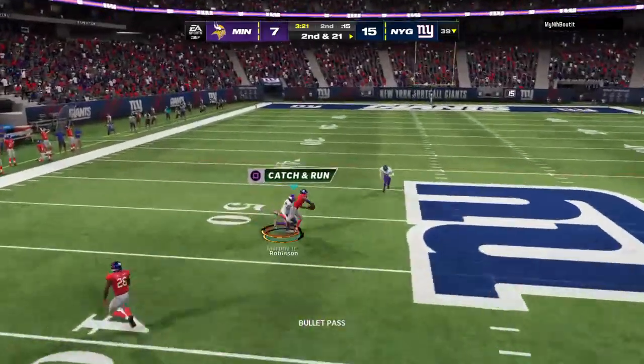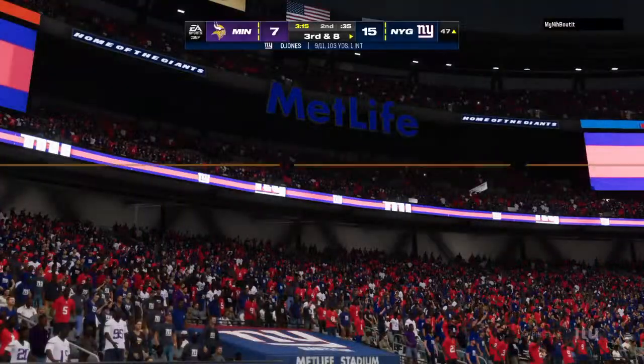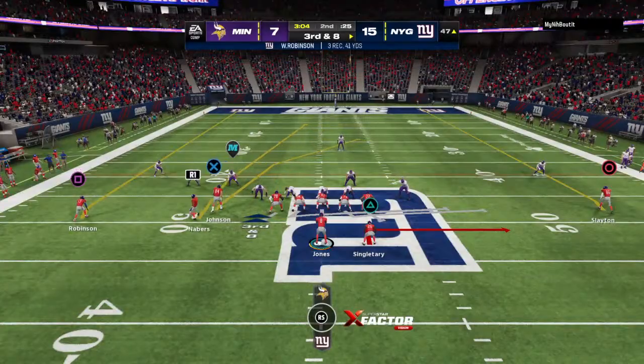Throwing on 2nd and long. Jones quickly into the hands of Robinson. The offense on 3rd down tonight, just 1 for 3 thus far. This is 3rd and 8.